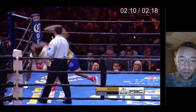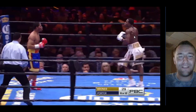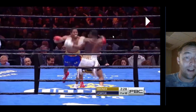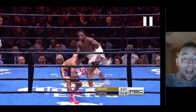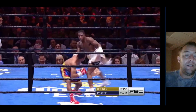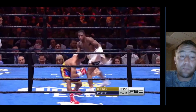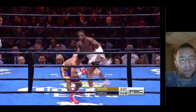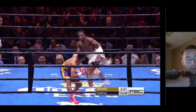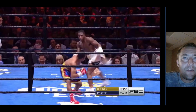Again, it went so far back. Again, not holding on to Porter, and Porter has trouble finding him. Again, having trouble finding him when he just moves off the line. So if Danny Garcia is going to have any success fighting Shawn Porter, it's not going to be clinching. I know that that's counterintuitive because clinching is a lot of what people think Broner used to beat Porter by completely tying him up.